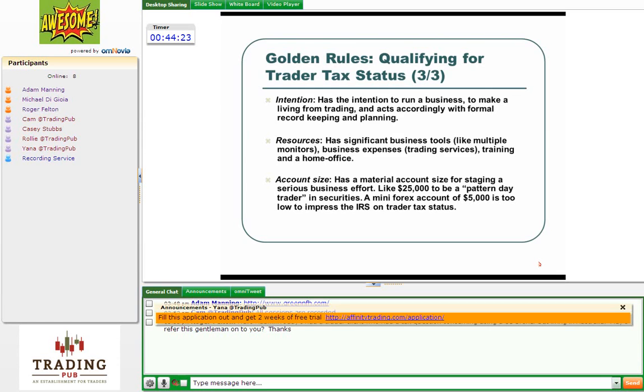The account size will come into play also, and we normally see this as a limiting factor when you have some of the smaller accounts, especially like in this slide, you'll see the mini Forex account of $5,000 is probably a bit too low to go to the IRS and say that this is my full go at trying to make a business run. They may say that's a bit low to qualify.